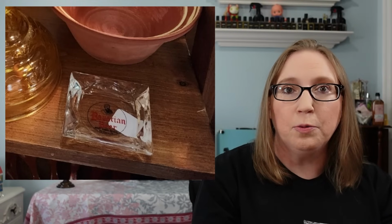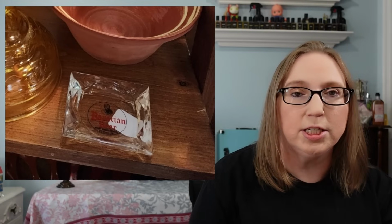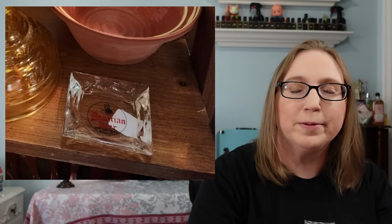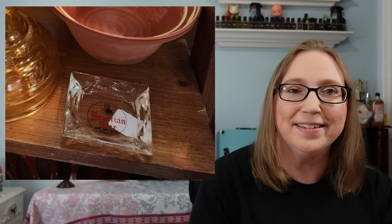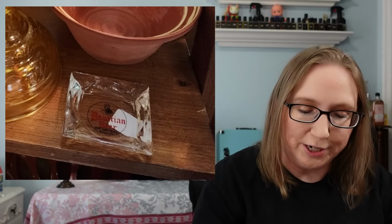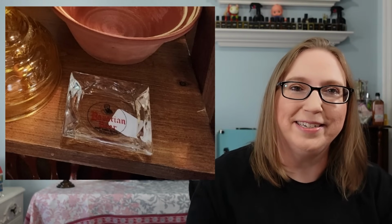Well, lo and behold, this ashtray came up at an auction. I think Eric paid $1 for it. And we stuck it in there. I don't know if it was the same man that was asking for beer advertising pieces, but it sold very, very quickly. So, keep in mind what people are after, when we can actually find it and buy it to put in the booth.